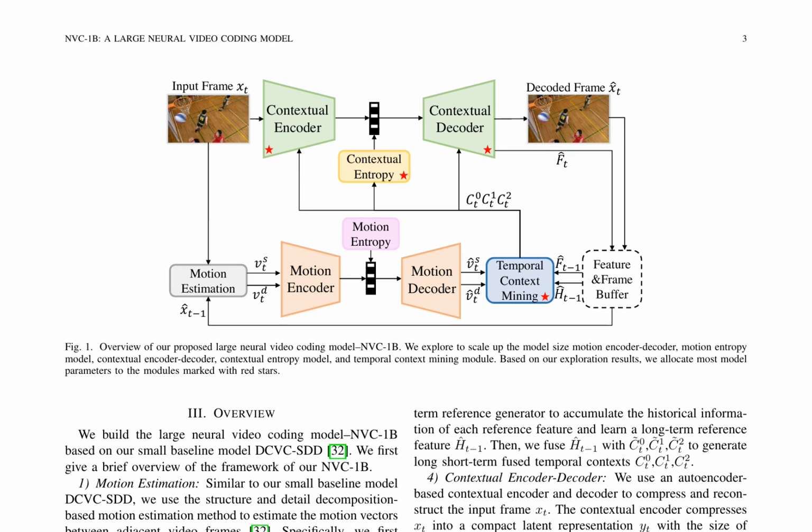The temporal context mining module extracts multiscale features from a reference feature and uses multiscale motion vectors for feature-based motion compensation. This module also handles motion occlusion by employing a convolutional LSTM-based long-term reference generator to accumulate historical information and learn a long-term reference feature.